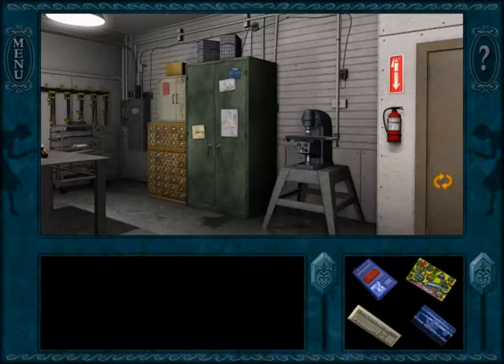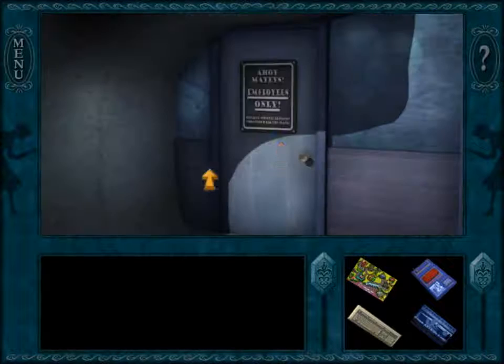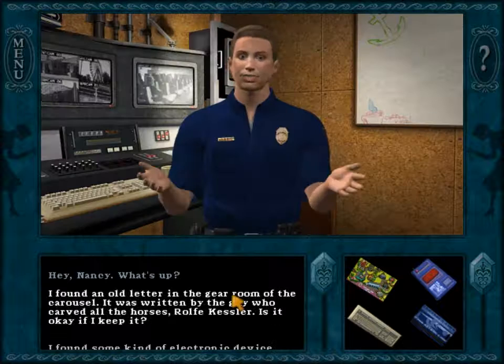Nice and deficient? Wow. Is she trying to imply that Nancy needs more sunlight or something? What is that? What is niacin? Homeopathic something or other? Hey, Nancy, what's up?